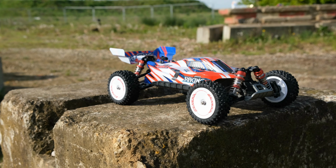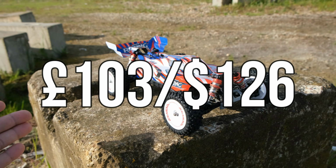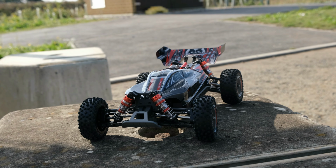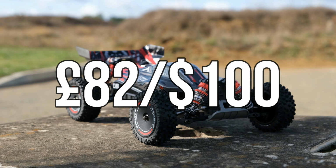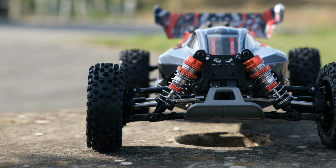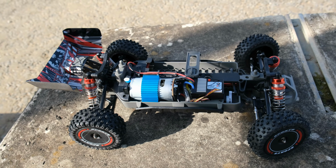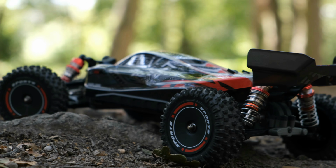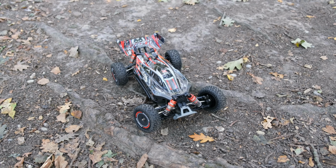Now the 124008 brushless is currently £103 or $126, and the 124010 brushed is £82 or $100. Now the brushless is slightly more, and if you think you may want to run 3S, then that is the best option to go for. But if you're not bothered by that and you're happy to run a 2S, go for the brushed 124010, which will be more than enough out the box.